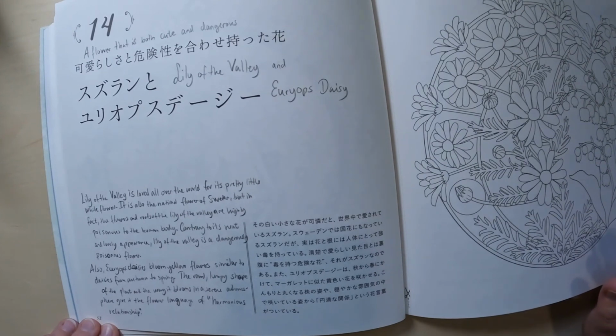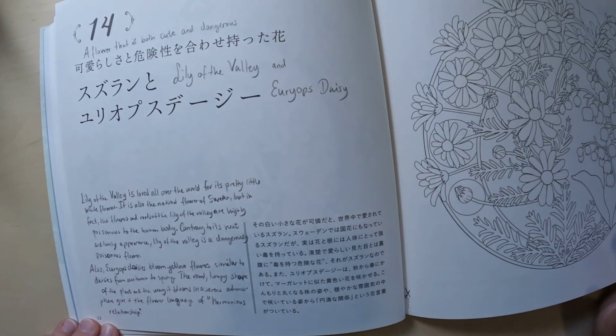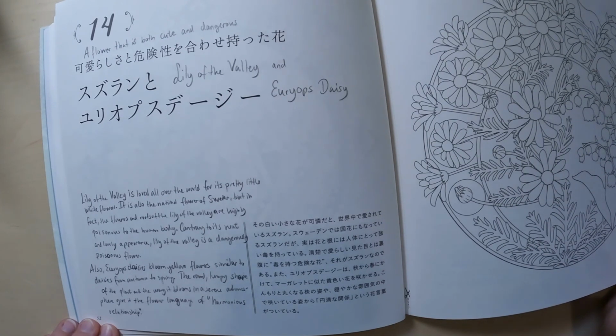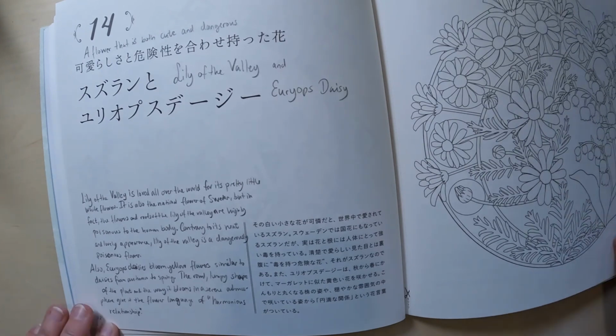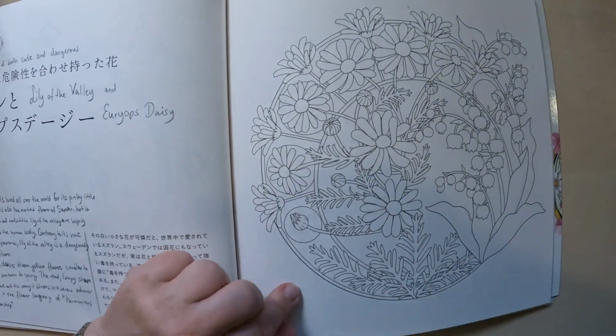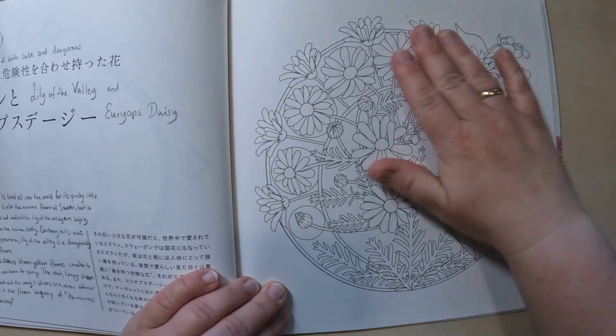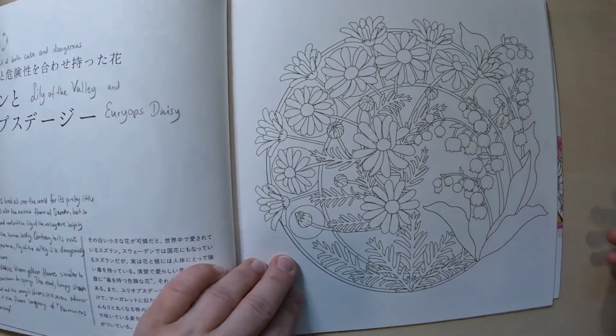Also, Europe's daisies bloom yellow flowers similar to daisies from autumn to spring. The round, lumpy shape of the plant and the way it blooms in a serene atmosphere give it the flower language of harmonious relationship. So perhaps that's why this Europe's daisies is together with lily of the valley. So this is poisonous and this one is just harmonious.